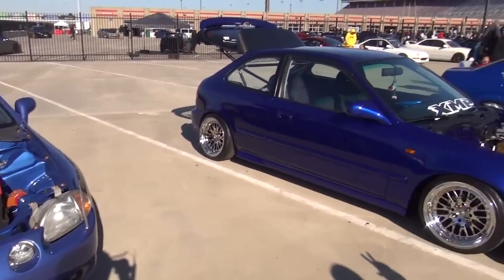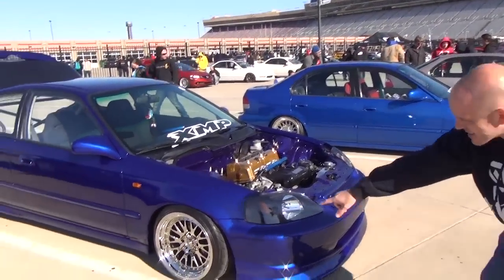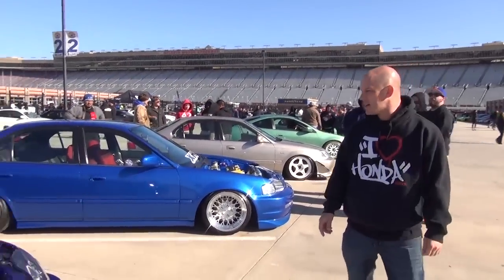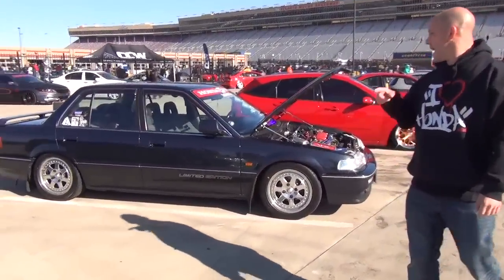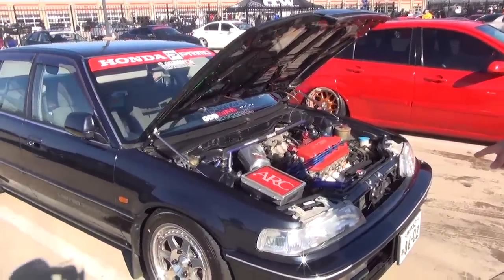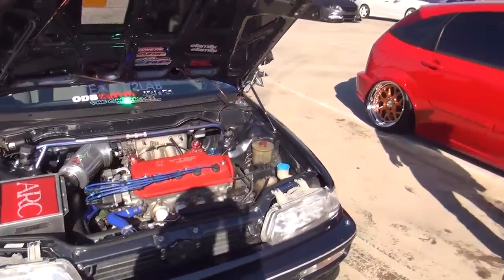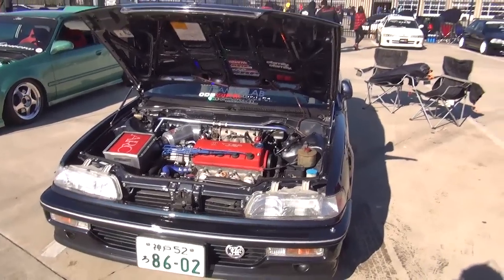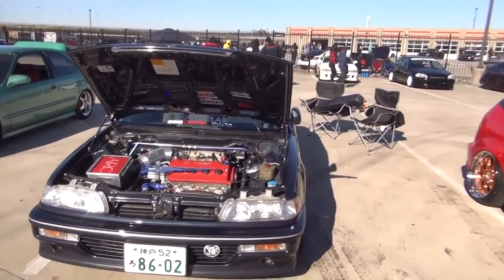And just scan down here. I mean, these cars are beautiful. And the paint, the engine bays. Again, it's just beautiful build after beautiful build. How nice is this thing? Awesome, awesome, awesome. There aren't a lot of classic cars here, but the ones that show up are just done beautifully.